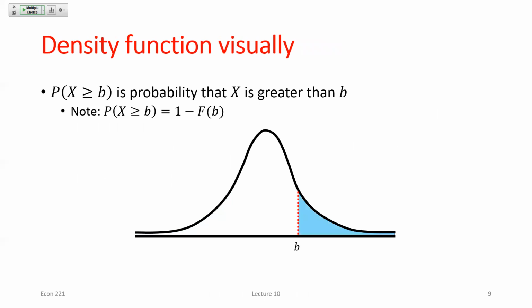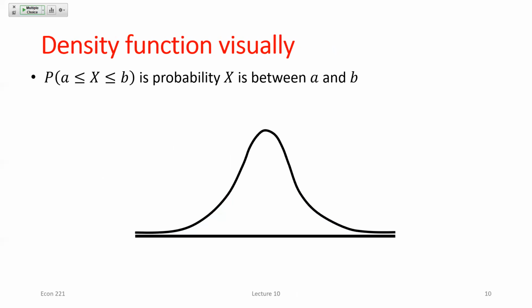Okay, so a little bit harder one. I lost my red marker, so you'll have to go with this. Let's say I want the probability that I'm in between two values. How could I use that cumulative density function to find the probability that I'm in between A and B?